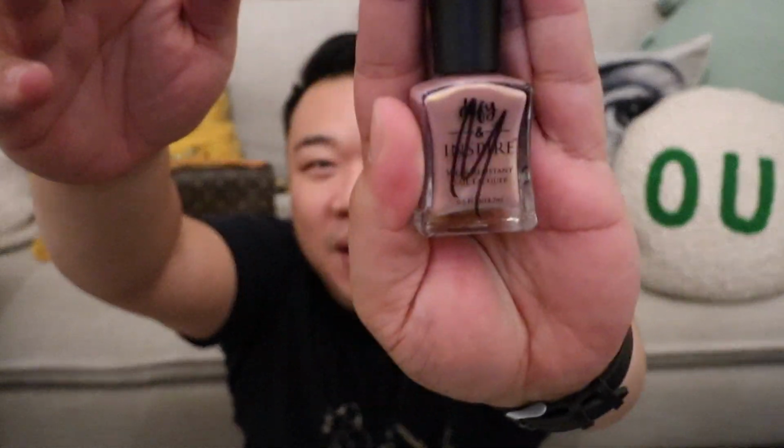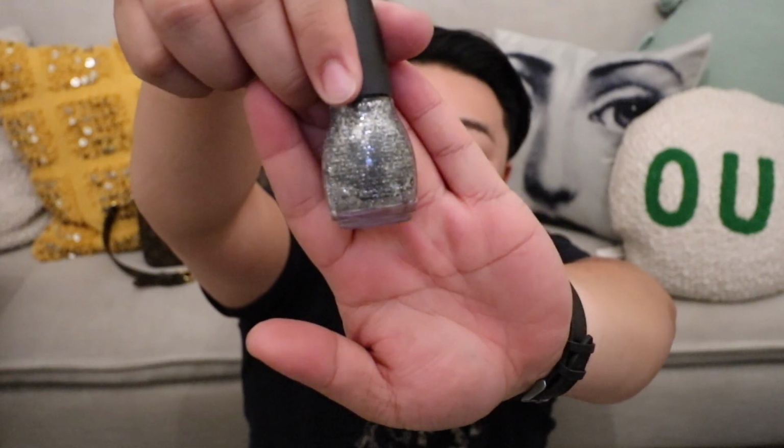I don't even know if the colors are really popping up on camera, but this one's really pretty. It's like a metallic-y purple with gold. This one I thought was really pretty too, but you can't really see it because it's covered in the sticker. It's a glittery pink. And then I got this super glittery silver, which I thought was really fun. I tried to find ones that were cheap, because sometimes they can go up to $3 or $4.99. This one was $1.99, but I think the rest of them are 99 cents.